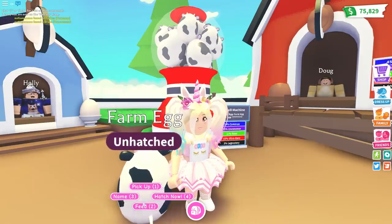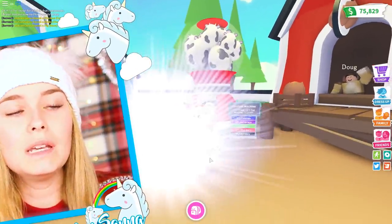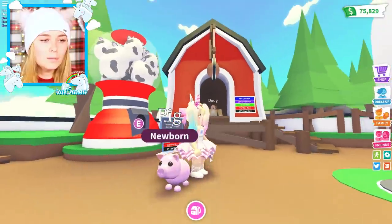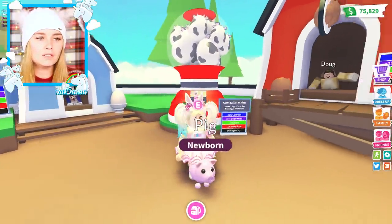We're gonna hatch it immediately. All right, hatch it. Let's see, what is it gonna be? Please be something good. It's a little piggy. Oh my god, I love it so much. I love this little piggy so much. I need to make this pig neon. Out of all of these animals, which animal would you like to see me make neon? I want to make them all neon, but look at this pig. This most adorable little piggy ever. I want to make it neon so bad.